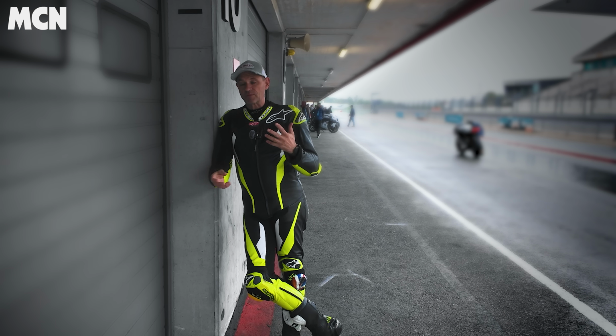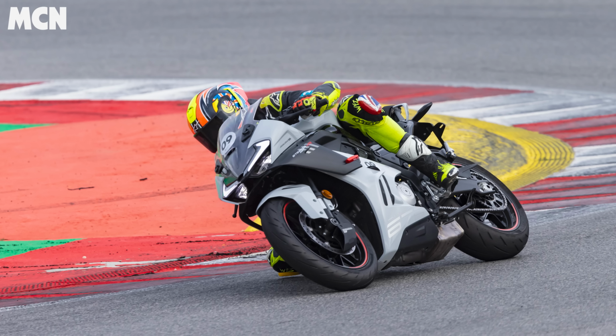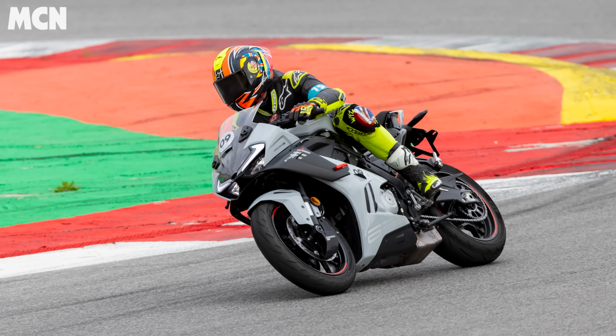In terms of its handling on the track, well, it's very easy to move around, even for a tall rider like me. They do a higher seat and a lower seat, so I'd probably go for a higher seat to make it even more, you know, just perfect. And I think the handling is one of the standout positives on this bike.